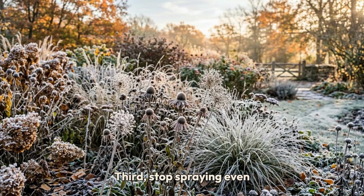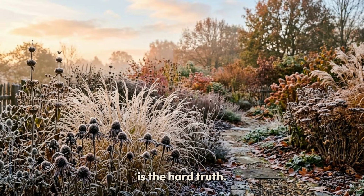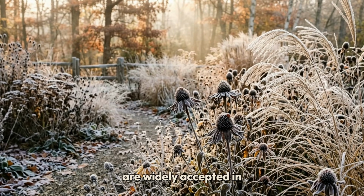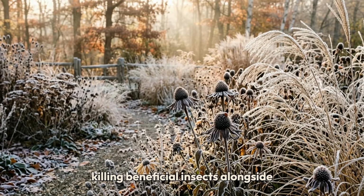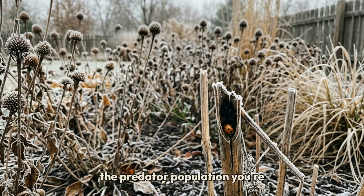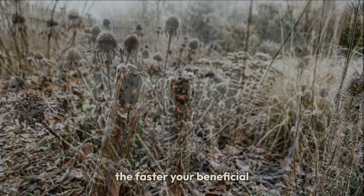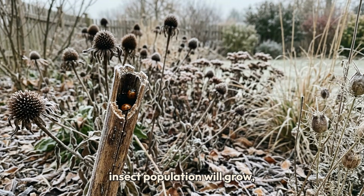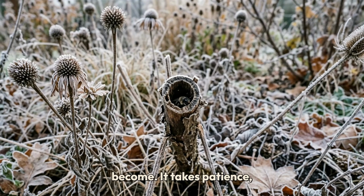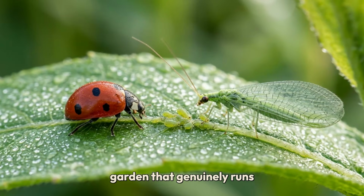Third, stop spraying even organically. I know that sounds extreme, but here is the hard truth. When you spray your garden, even with neem oil or pyrethrin, which are widely accepted in organic gardening, you are killing beneficial insects alongside the harmful ones. Every spray event sets back the predator population you're trying to build. The more you can resist reaching for any spray, the faster your beneficial insect population will grow, and the more self-sustaining your garden will become. It takes patience, especially in the first season or two. But the payoff is a garden that genuinely runs itself.